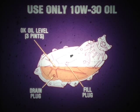One key service procedure for this transfer case is that of checking and changing the lubricant. The only acceptable lubricant is a quality-grade 10W30 motor oil. This lubricant should be checked at 5,000-mile intervals and changed at 15,000-mile intervals. The specified oil fill is 3 pints. You can check for the correct level by removing the fill plug and touching the oil with your finger.